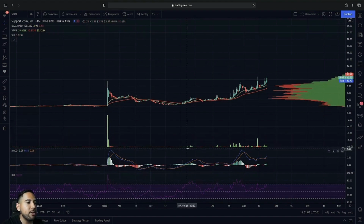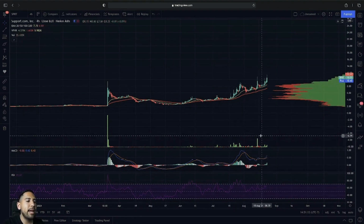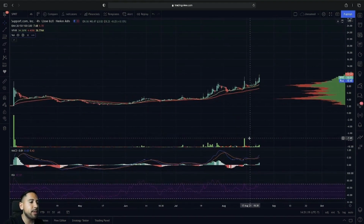Well, the volume speaks for itself. As you guys can see here, we do have volume that has been coming in, and we are looking to see if we can have a continuation on this volume. We had this major volume spike previously, and we have been continuing on up since then. But we need to make sure we can break at least above this previous volume spike that we see here.